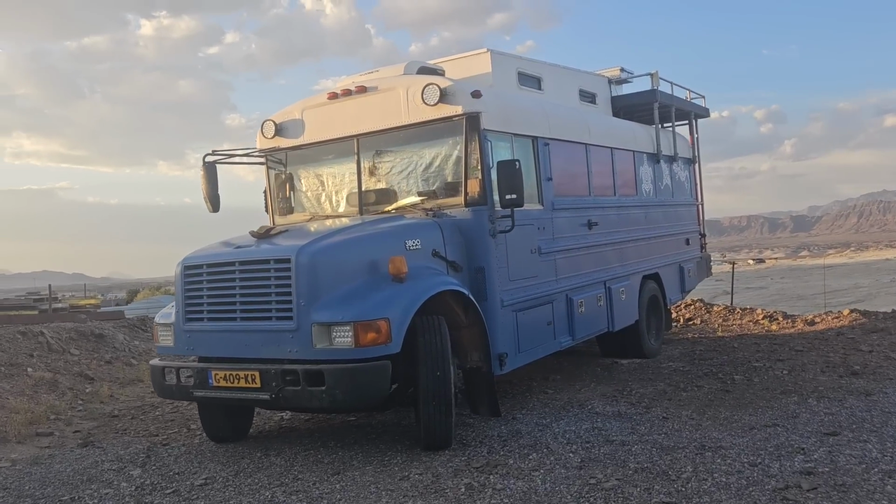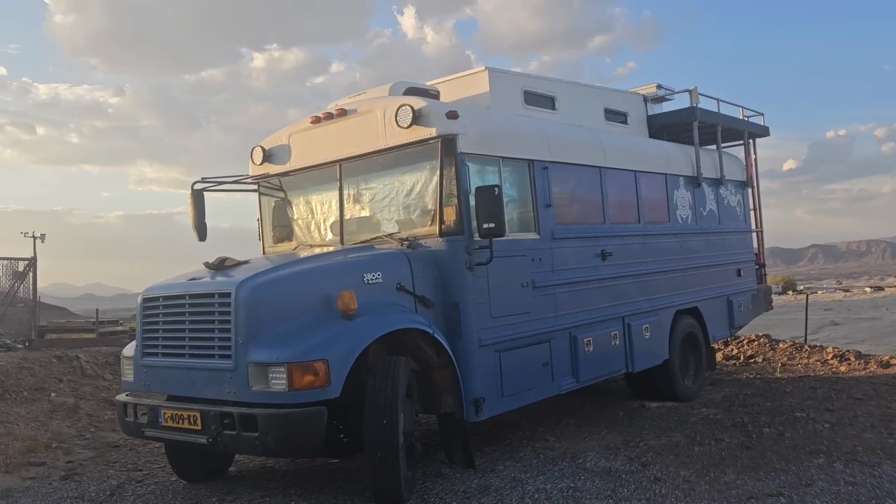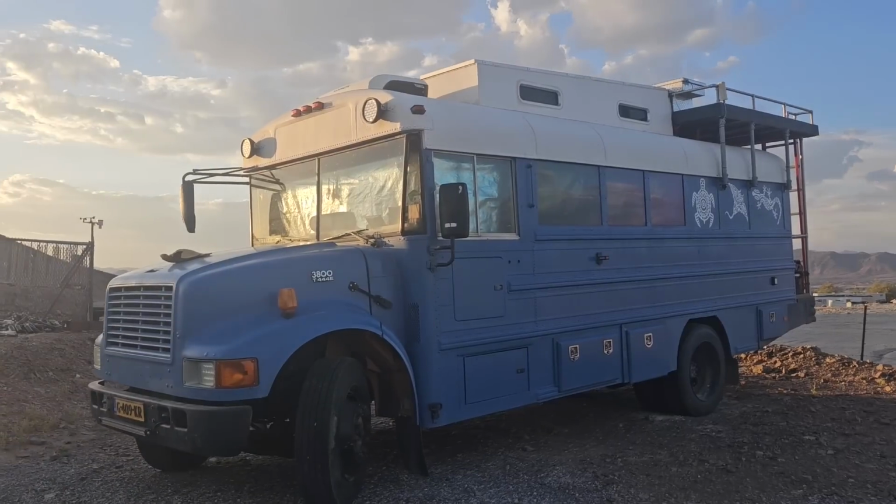So he was SOL. He ended up having to get the bus towed all the way, essentially from Tonopah to Vegas. And the funny thing is, it cost him as much to tow this bus from Tonopah to Vegas as it did to ship this bus all the way from the Netherlands to New York. How about that? Anyway, all of that was just to say that living in a bus or a van, you know, it's cute and it's fun and it's sexy and it's so glamorous. But if you watch these van lifer, full-time nomad channels, a lot of their videos are all about broken down again, this broke and that went wrong.